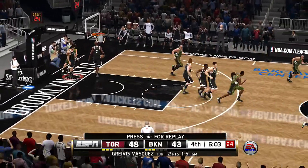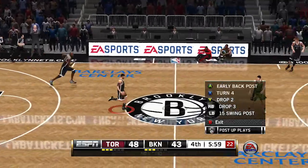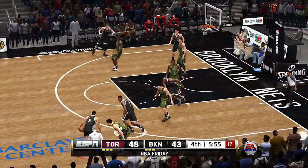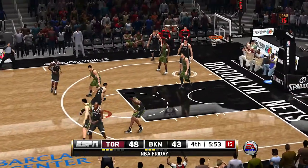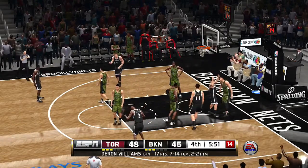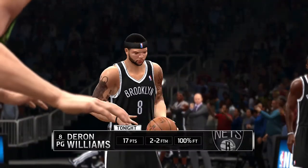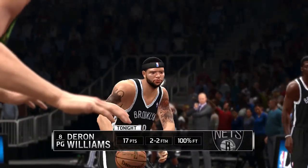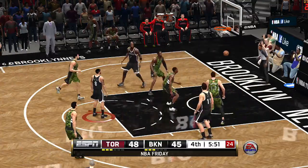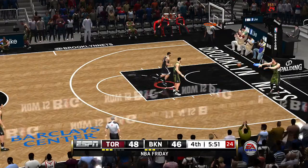Strong finish at the rim. Oh, that's nice right there. The finish at the rim with a nice dunk. Gets it off, puts it in, plus the foul. Absorbs the contact, finishes the shot, and now works his way to the free throw line. Able to convert the free throw, and he completes the three-point play.